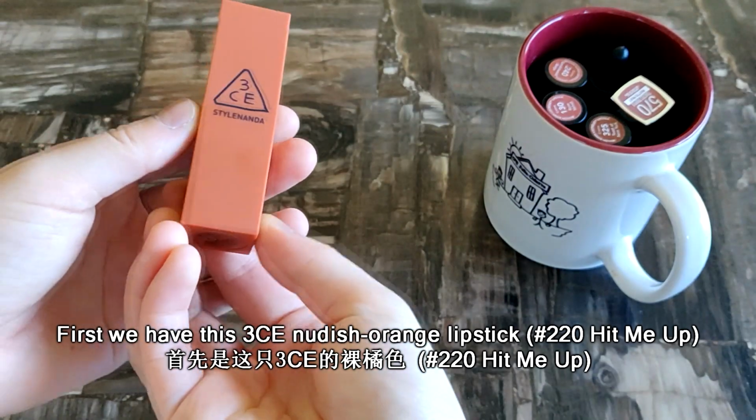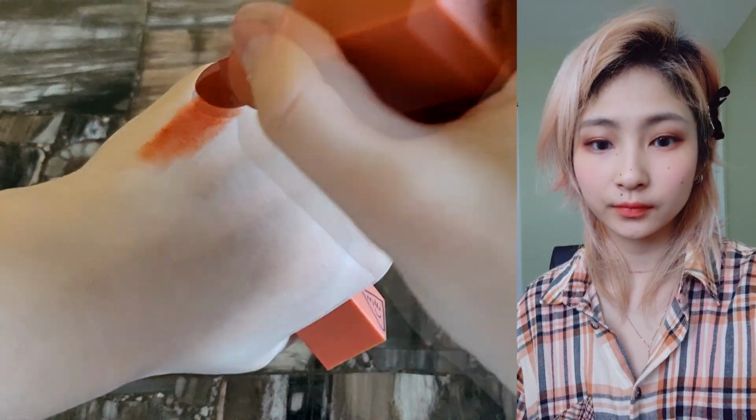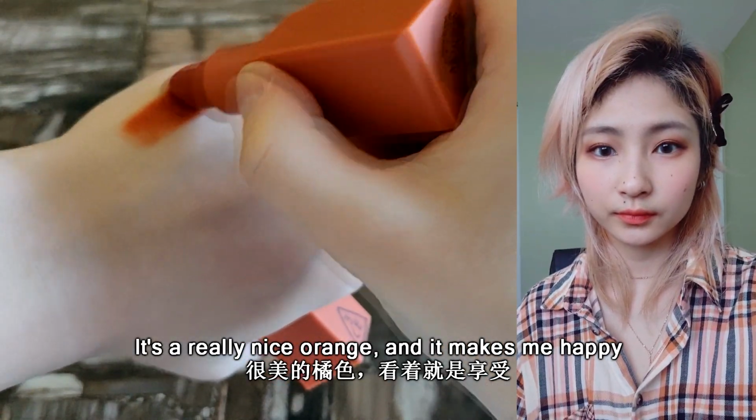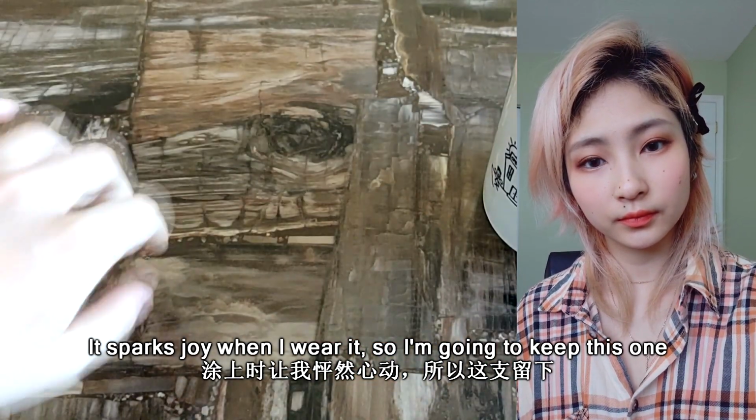First we have this 3CE Nudish Orange lipstick. It's a really nice orange and it makes me happy. It sparks joy when I wear it, so I'm gonna keep this one.